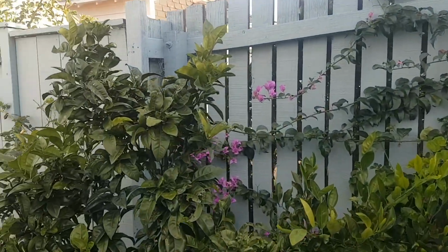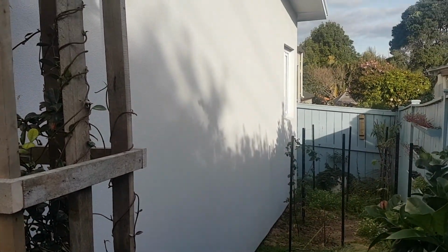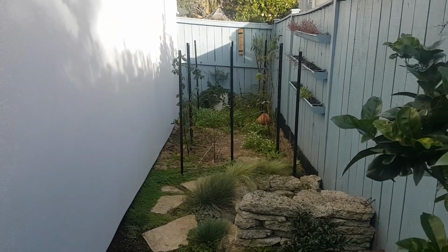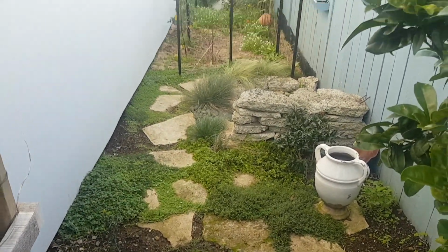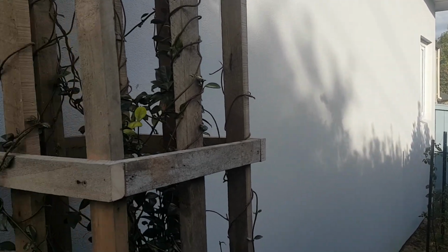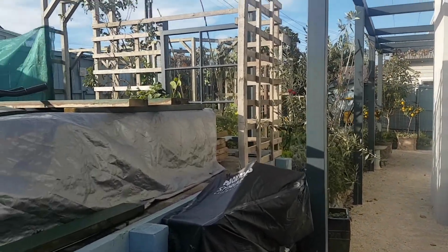And down the side here, so down the side garden, the west gardens, sun all down the wall and a little bit at the back down there. It's fairly light down here now, but there isn't any sun actually on the ground level here, but there is some on the wall there, so I'm thinking of doing something with that wall, not sure what.